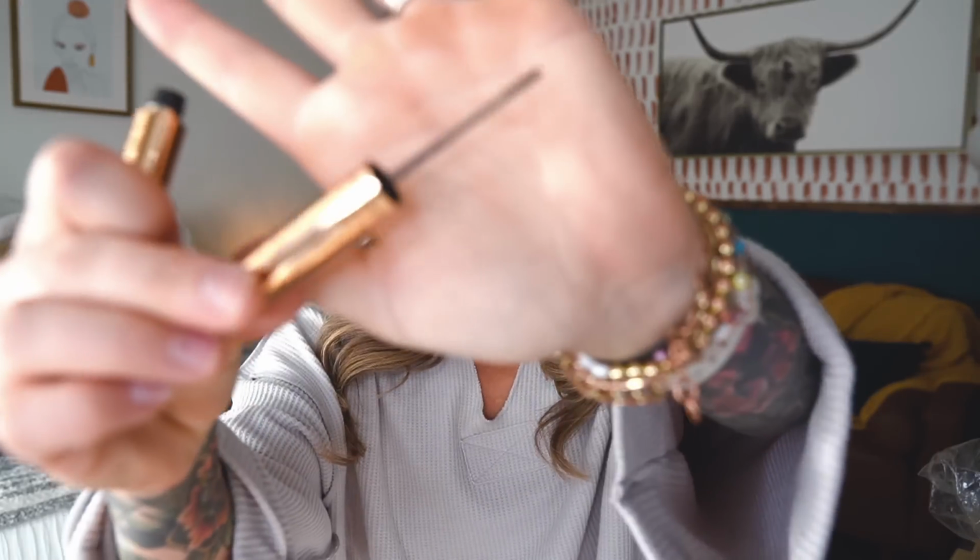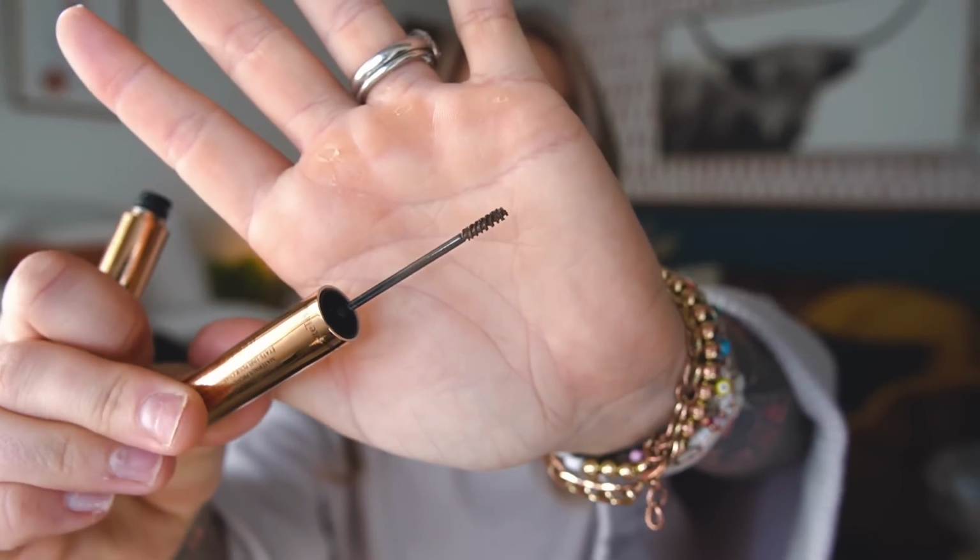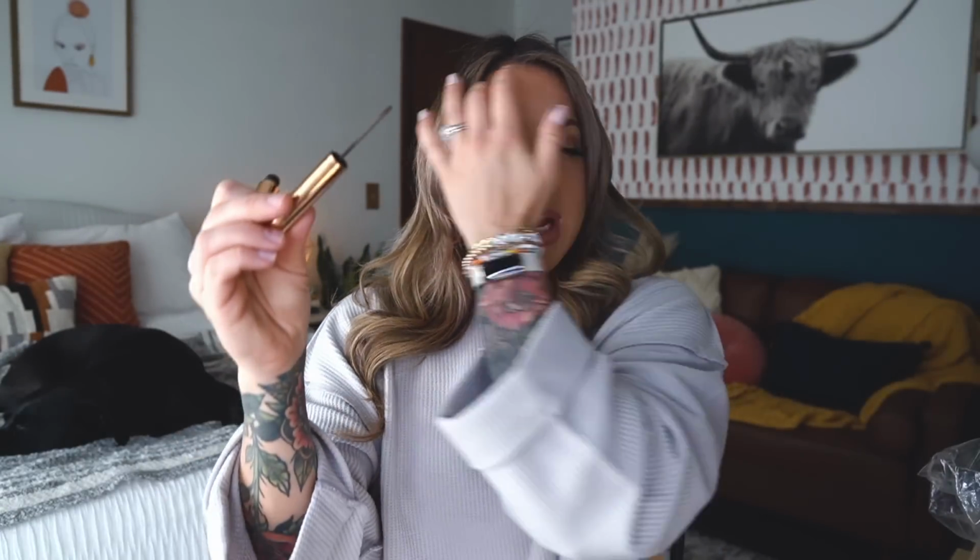Next up, I have the Charlotte Tilbury Legendary Brows, which is a brow gel, but the reason I got this was because the spoolie on this guy is unlike anyone I've seen before. Look at how super, super teeny tiny that spoolie is. And I used this on my brows today. Let's see if I can do this in the mirror. Just to fluff them up a little bit, and I really liked it. I think it filled them in really nicely.